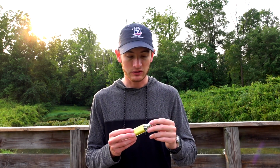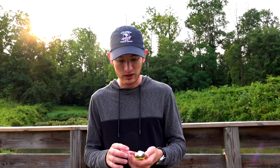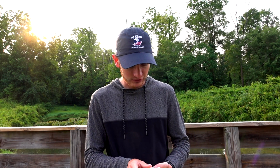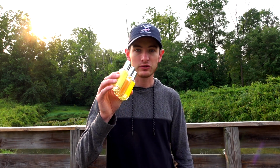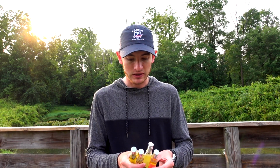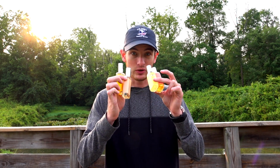Really, really been digging it. It lasts a pretty good amount of time on my skin as well. And like I said, it's just extremely easygoing, easy to wear. So if you're looking for great citrus scents this summer, check out Etier. These 30 mils are decently affordable. You can find some deals on them, and I would definitely highly recommend. You guys know how much I enjoy these.